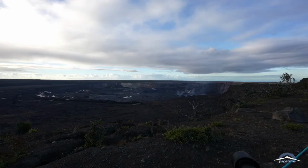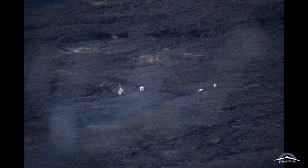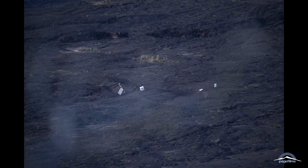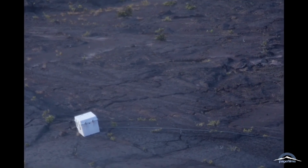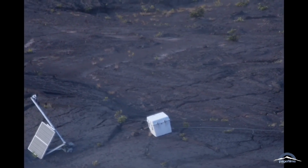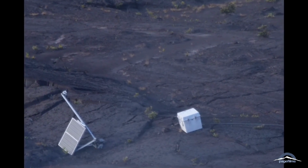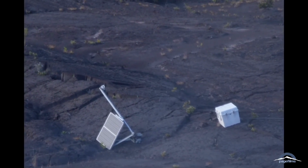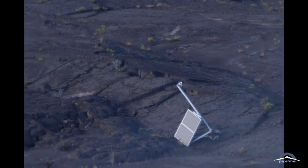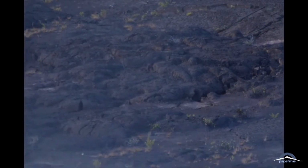There we go. The seagulls. So we're looking, so this is actually some more instruments in it. We're looking right through a branch, which is why you can see a little blurriness in the foreground, but I'll punch way in on this. So that looks like it's got a solar panel for power and some USGS doodads.